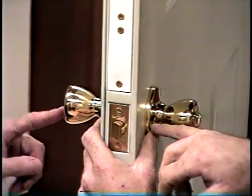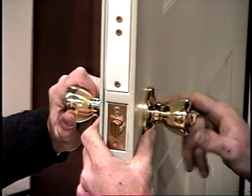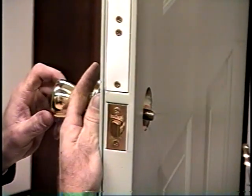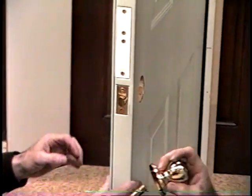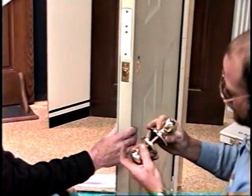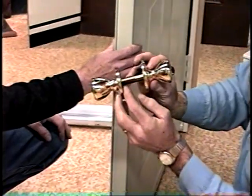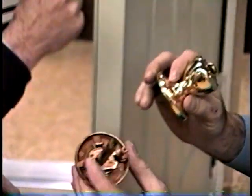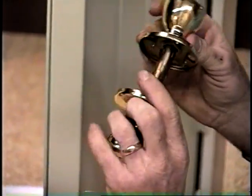I'll have two screws in that'll go from the inside. They'll go through and hold the doorknob together. Let me take this back out here. We can show here the screws from the inside go through into these chambers here. They're threaded on the inside. And that's what actually holds the doorknob together. That's all there is then to installing the doorknob itself.